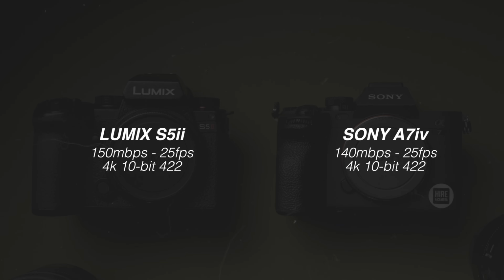The data rates for both of them are pretty similar. 140 on the Sony, 150 on the Lumix, and then when you go into 50 frames, it's 200 megabits per second on both. To the human eye, you can't tell. Both of them look really good. So I'm not going to start saying you need this is better because it's got an extra 10 megabits per second. Can we get over it already?